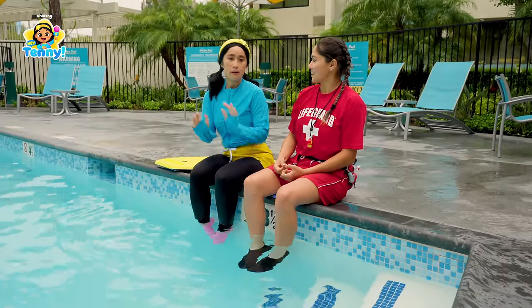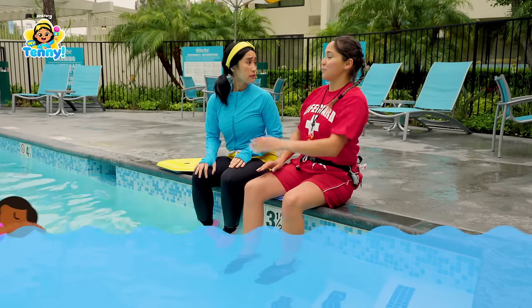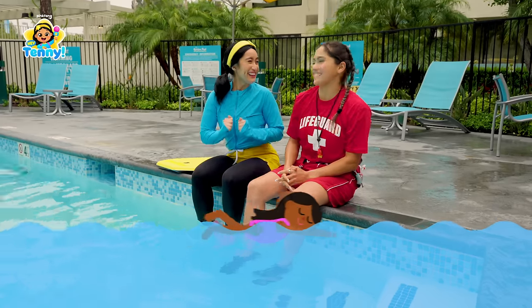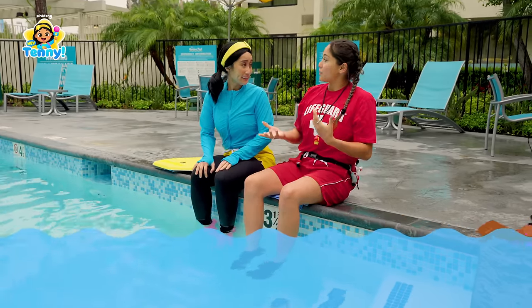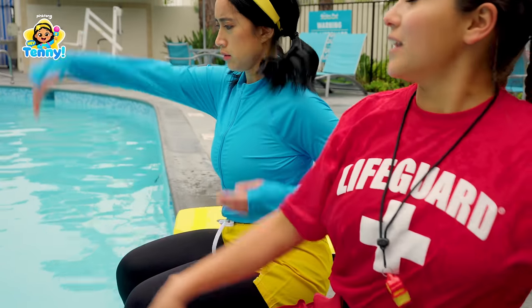Okay, first things first, what even is swimming? Swimming is when you use your body to move through the water. That's so cool! It is. So let's say we're using our arms first. We want to move them in a circular motion, kind of like we're scooping ice cream.